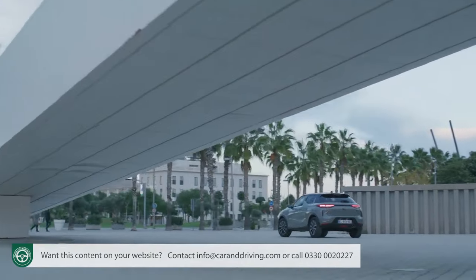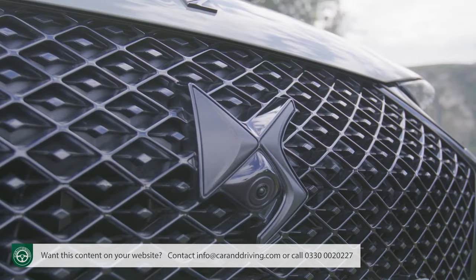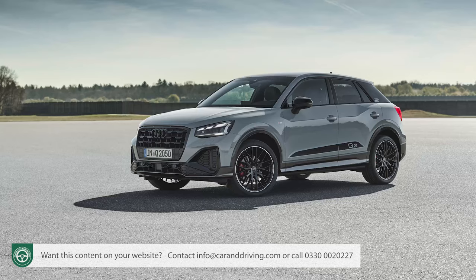Residual value is going to be key to whole life running costs, of course. These are still difficult to accurately predict from what is still a relatively new brand, but this car's comparative rarity will certainly help. DS reckons that after 3 years and 60,000 miles, this model's predicted value will be 43%, and that's not too far off that of an Audi Q2.